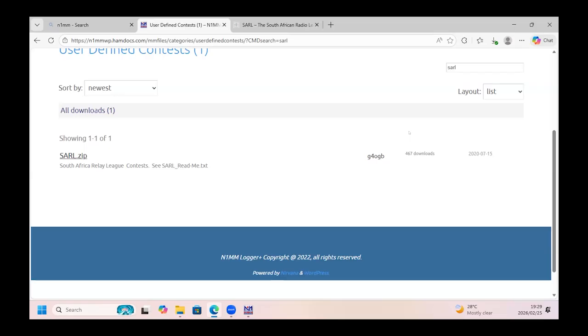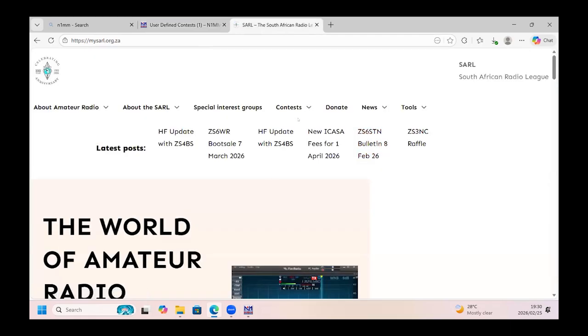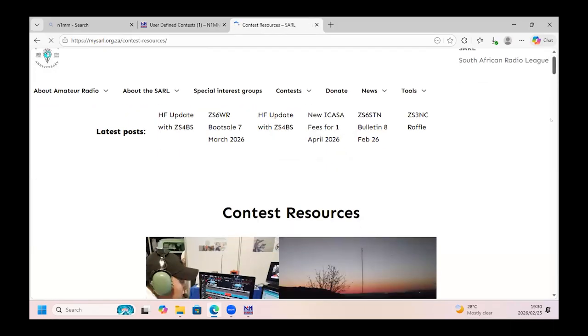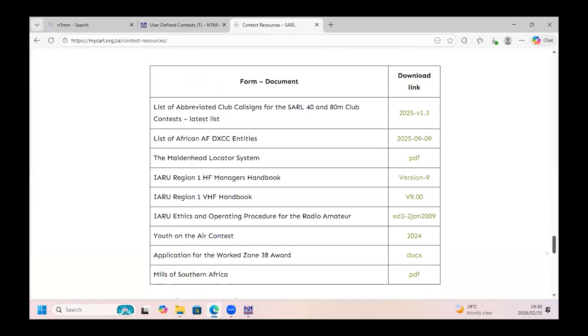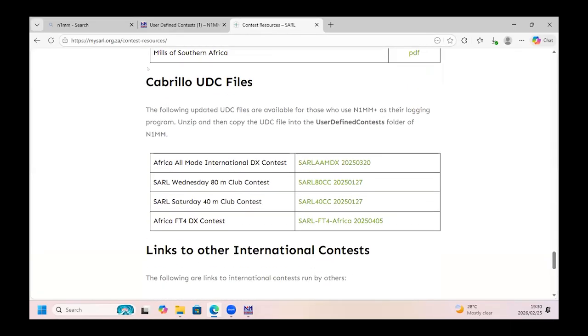Now, where do I get my files? If we go to the SARL website, mysarl.org.za, under contest resources, we've started putting them here. You scroll right down to the bottom. I don't know if any of you have noticed it, but there is a section that says Cabrillo UDC files. You just click on one of these that you would like to download, and it will download a zip file with everything that you need. Well, I'll have to speak with you on it, but most of everything that you will need is in there.